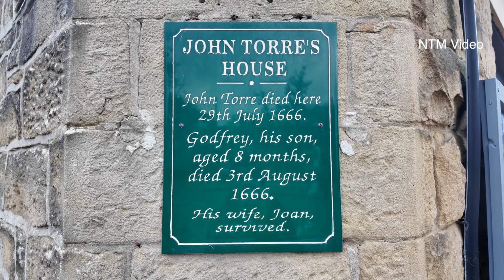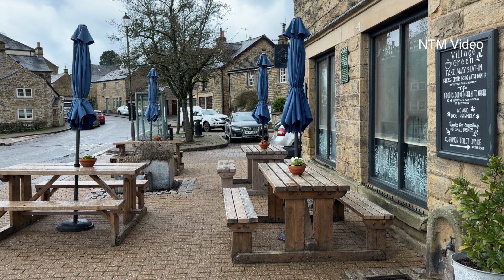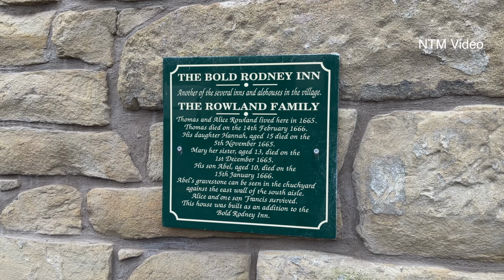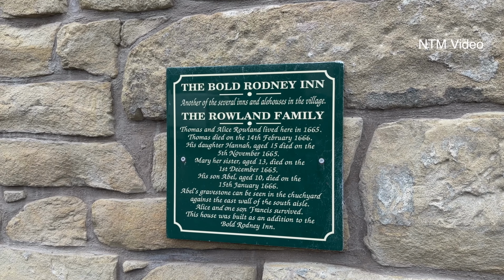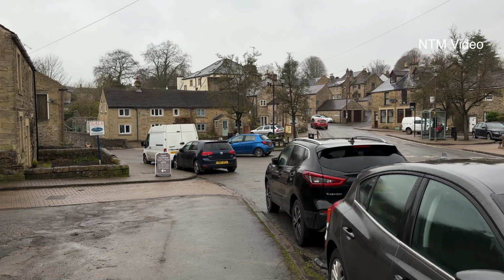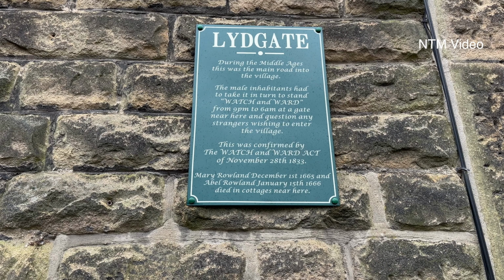There are reminders throughout the village, with markers on each stone cottage where the previous occupants of the plague had lived. This is Lydgate. This was the main road into the village.